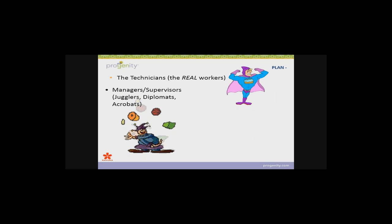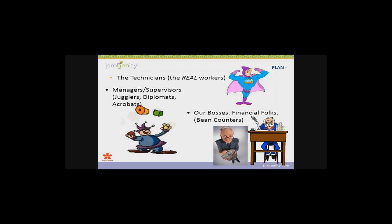Then we have our managers and supervisors. You will recognize this image. That's certainly what my job looks like a lot of the time, even with the silly hat. And eventually, we have to be accountable to our bosses, whether that's folks being counted. Most require some kind of expense. Maybe it's pretty insignificant. Maybe it's a capital expense. You need a new piece of equipment, such as some of these Sakura automation.